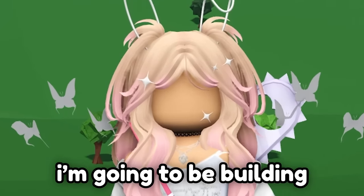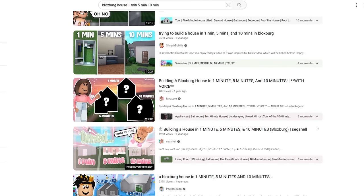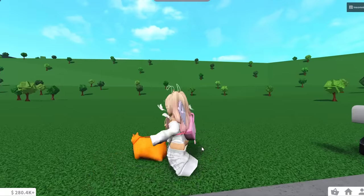Hey guys, today I'm going to be building a Bloxburg house in 1 minute, 5 minutes, and 10 minutes. As you can see, so many different people have done this idea. I'm not sure who started it, but credits to the person who first came up with this. And yeah, let's go. I'm very nervous.